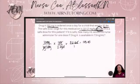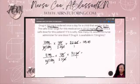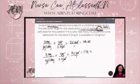All right. Now we need to find out the most that they can have, okay? So we'll do 12 milligrams per kilogram per day times 1 kg over 2.2 pounds times 32 pounds over 1 kg, kilograms cross out, pounds cross out. It's going to give you how many milligrams per day? 12 times 32 divided by 2.2. It's going to be 174.54, okay? And that's milligrams per day.